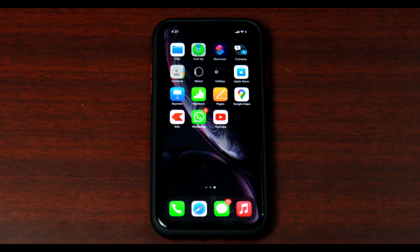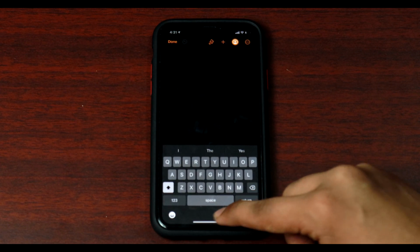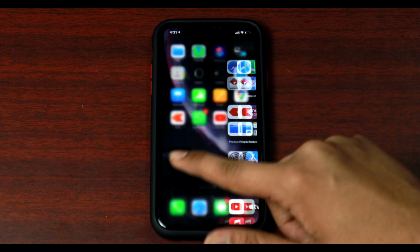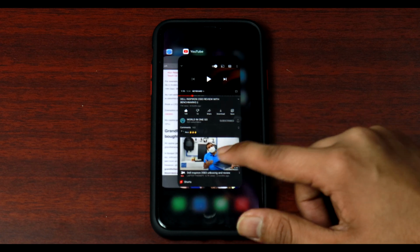Now let's talk about performance. This is a beast of a phone. The A12 inside the phone is really powerful, and the 3GB of RAM with iOS optimization never fails to impress. It is still performing really well in 2021.